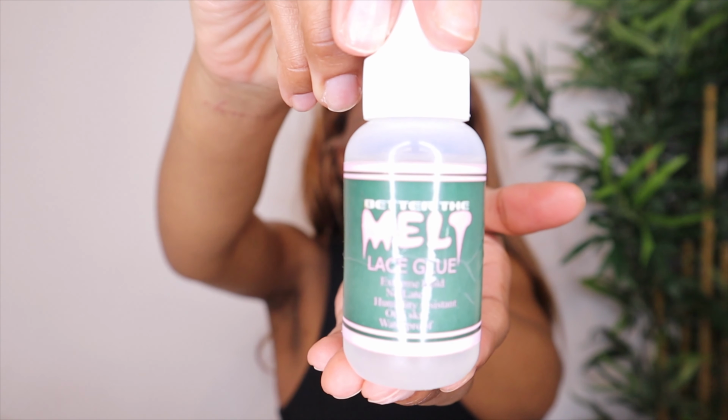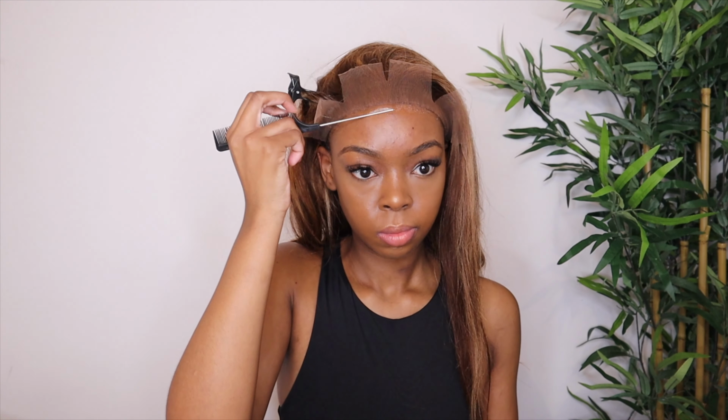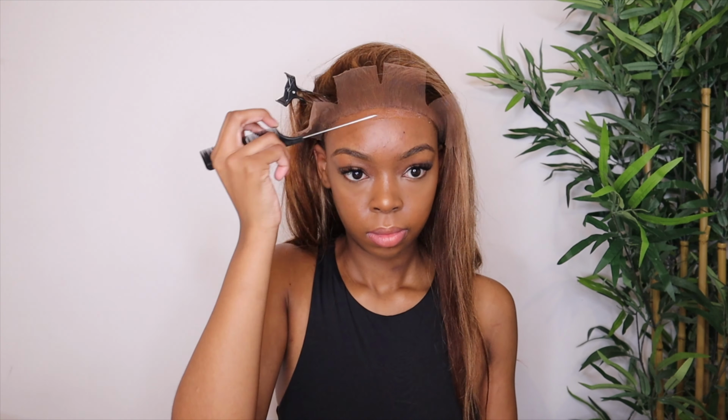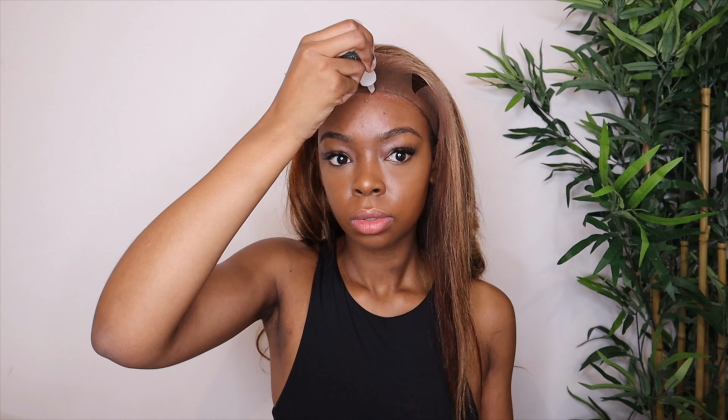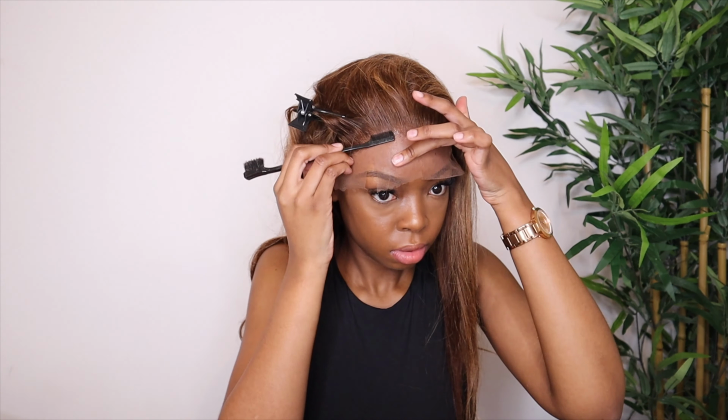Gonna go in with my BetterTheMelt lace glue. I've been having a few issues with this glue. I find that when I do apply it, it seeps through the lace. So I'm gonna give it a go today and see how I get on. Today is kind of like my third time trialing this glue, and I'm really undecided about it. I'm very keen on going back to my old one, but we'll see.